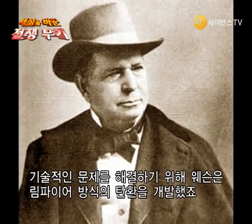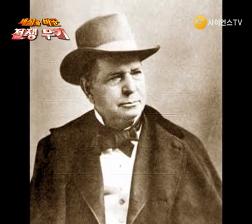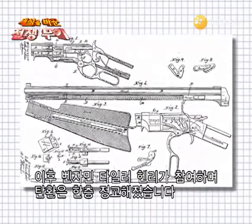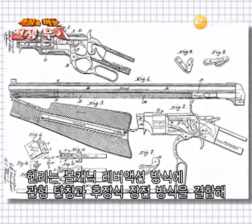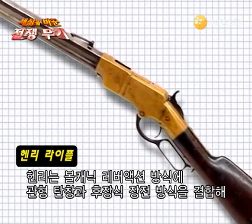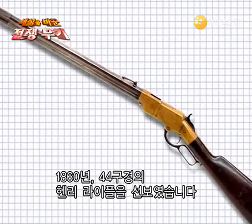Dan Wesson set about designing a rimfire cartridge to solve their engineering problems. Benjamin Tyler Henry joined the company and quickly set about perfecting Wesson's rimfire bullet. He redesigned the Volcanic lever action, retaining the tubular magazine and breech mechanism. The .44 caliber Henry rifle of 1860 was born.